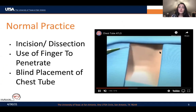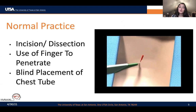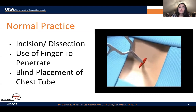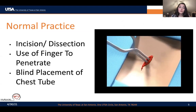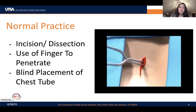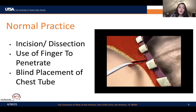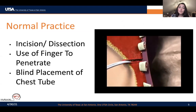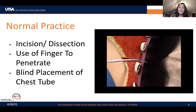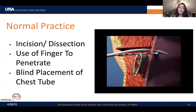As you can see in this video, the surgeon is going to make a 2 to 3 centimeter incision in between the ribs. Then he would use a hemostat to dissect the subcutaneous tissue, dissecting right over the top of the rib until the next highest intercostal space is encountered. Then he punctures the tissue with the tip of the hemostat just at the top of the rib, avoiding any damage to the neurovascular bundle at the inferior of the rib.